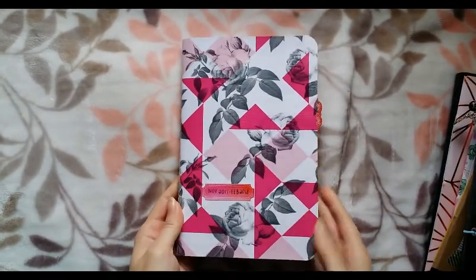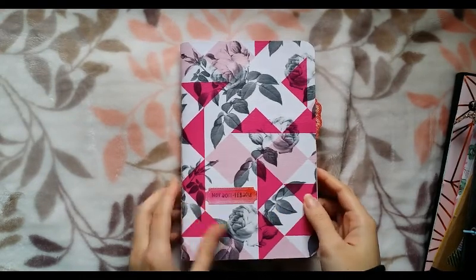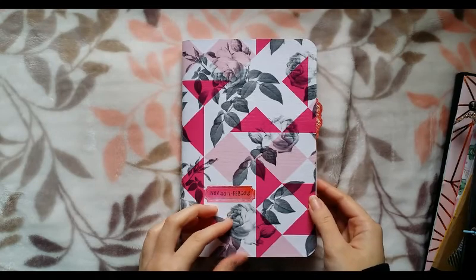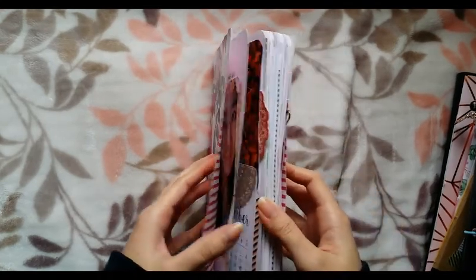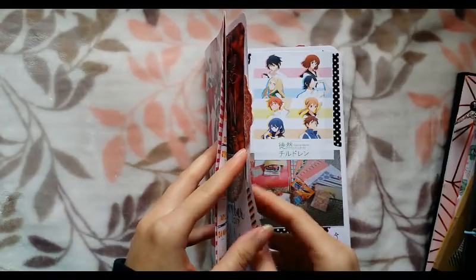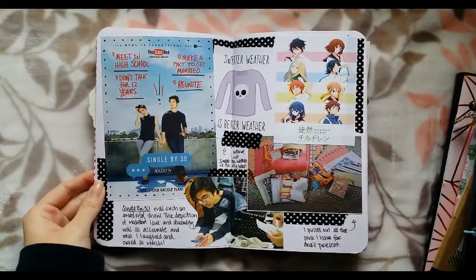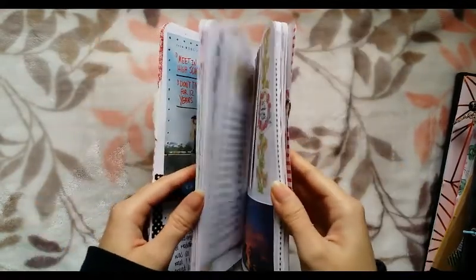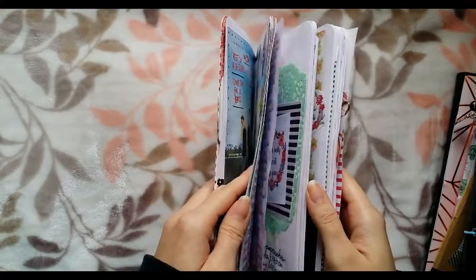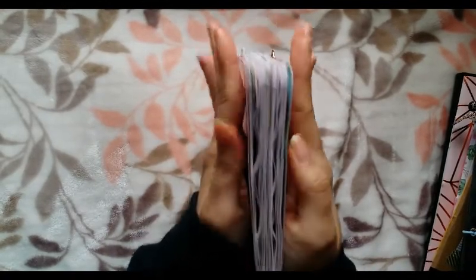So the first one I have here is a May Designs weekly planner that I decided to use as a journal. And I used it from November 2017 to February 2018. I kept it fairly simple. I wanted it to be just quick and jotting things down and nothing too crazy. And I did a lot of collaging and adding photos and making it very creative. I'm sorry I can't really show it to you guys because it's a lot of personal stuff. But yeah, it's a little bit thick.